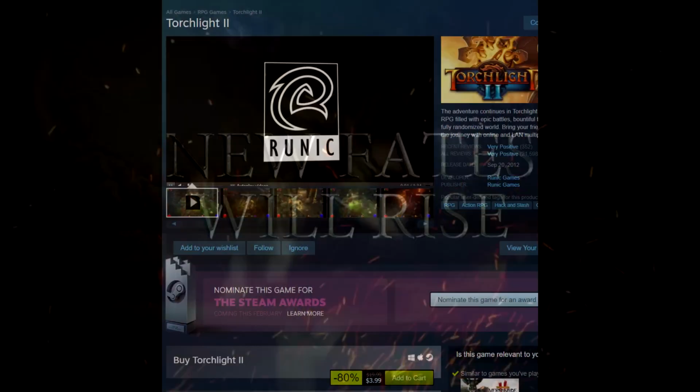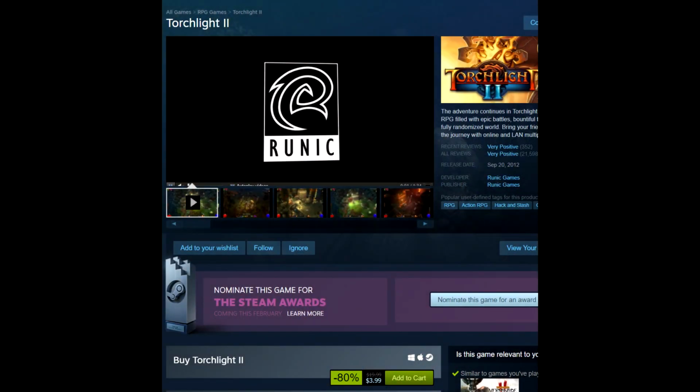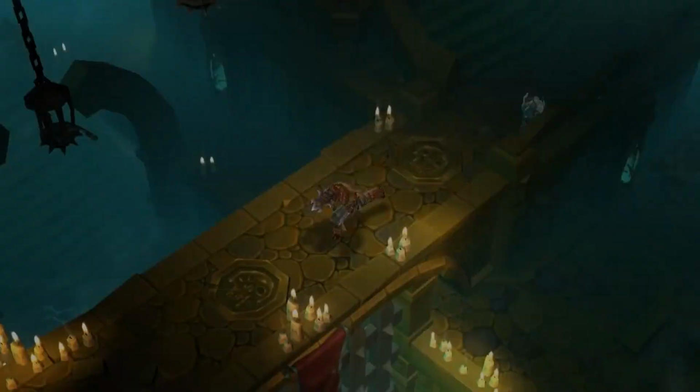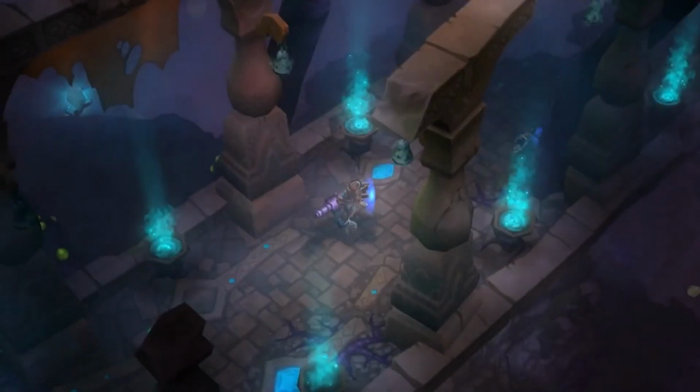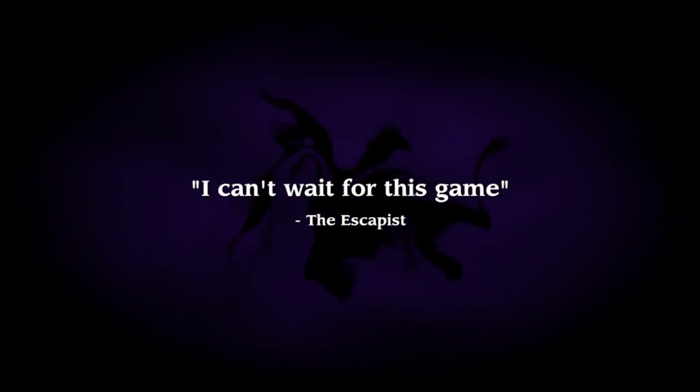Next up, want to give a shout to Torchlight 2, 80% off for $3.99, considering there is so much negative criticism surrounding Diablo. Yes, I would say Diablo 3 is quite good, but if you want a Diablo-like experience at a much cheaper price, Torchlight 2 is 80% off for just $3.99, and this is a really good dungeon-crawling action RPG. Now, Torchlight is also making a comeback with Torchlight Frontier.